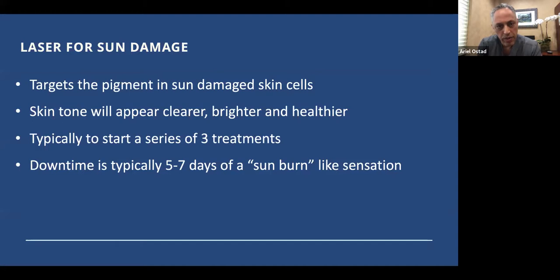Lasers are a remarkable tool for improving a variety of things, whether it's sun damage, wrinkles, brown spots, broken blood vessels, or scars. I want to just go over some of that with you. Lasers have been around since the late 60s, but over the last 30, 40 years, they have been much more perfected. There are newer generation lasers always coming out where they're able to eradicate a whole host of aging issues with really minimal downtime.